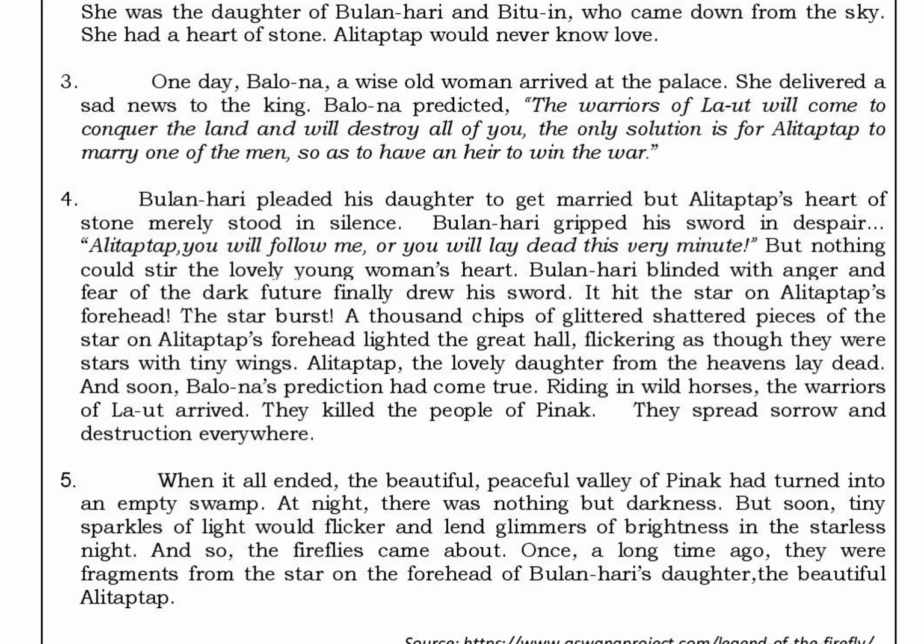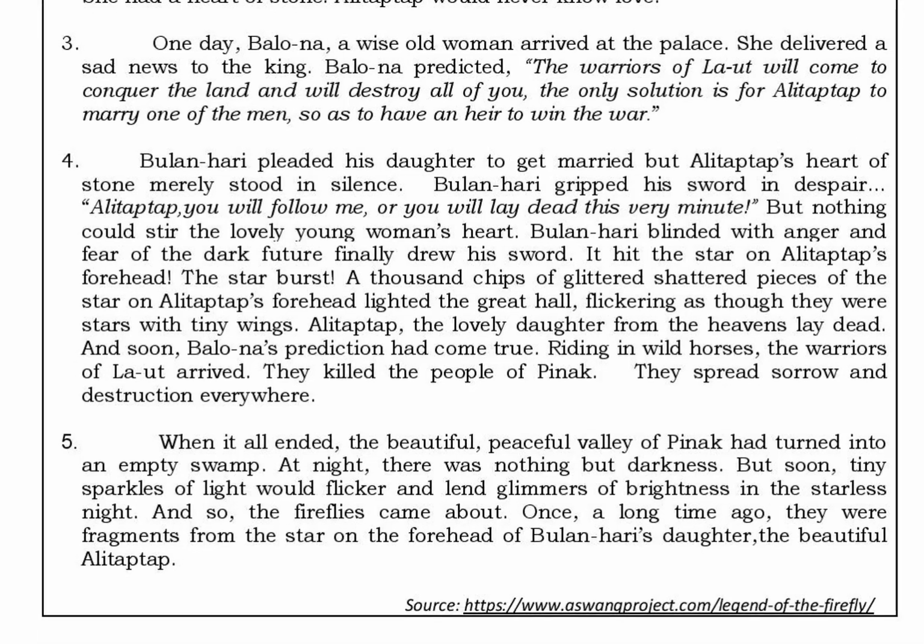And soon, Baluna's prediction had come true. Riding wild horses, the warriors of Laut arrived. They killed the people of Pinoc. They spread sorrow and destruction everywhere. Number 5. When it all ended, the beautiful, peaceful valley of Pinoc had turned into an empty swamp. At night, there was nothing but darkness, but soon, tiny sparkles of light would flicker and lend glimmers of brightness in the starless night. And so, the fireflies came about once, a long time ago. They were fragments from the star on the forehead of Bulanhari's daughter, the beautiful Alitaptap.